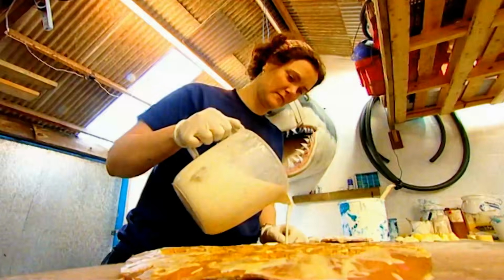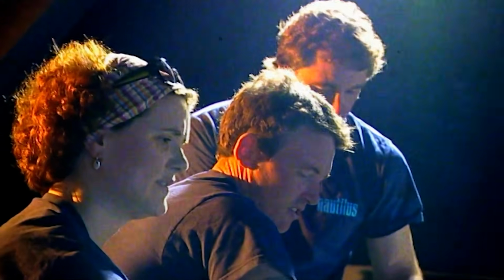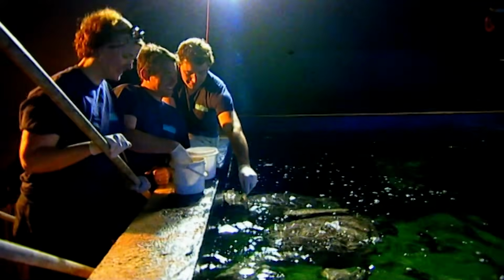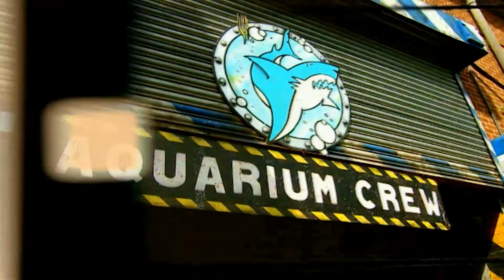Also back for seconds are a team of aquarium builders from Weymouth. Whether it's a pool for a porpoise or a tank for a turtle, they can make it. Diving into the scavenge is Wally, with watertight support from Nutty. With leadership courtesy of Lottie, it's a pleasure to welcome back the aquarium crew.